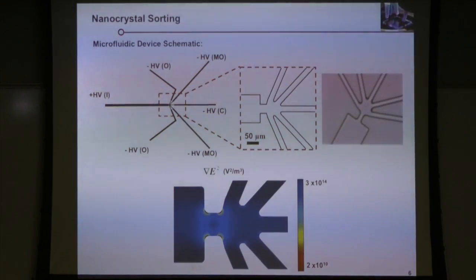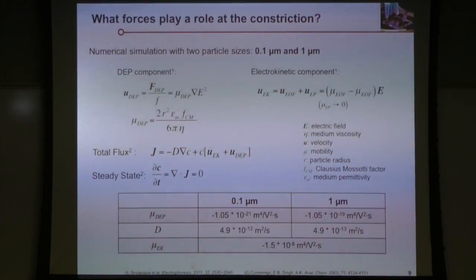Okay, so first we looked at the realization of the technique, where it's really helpful in order to fractionate particles. And we employed polystyrene beads of different sizes. So we looked at about 100 nanometer beads and 1 micrometer beads. And again, first we performed some numerical simulations to save us some valuable experimental time. This is basically the same concept here. We look at the flux, which is given due to a diffusion component, and the convection, which relates to an electrokinetic component and the dielectrophoretic component.